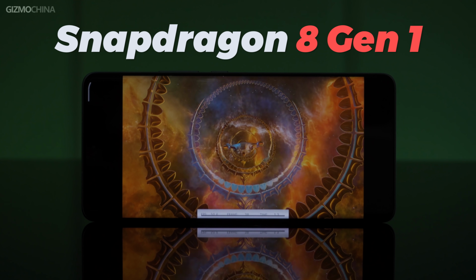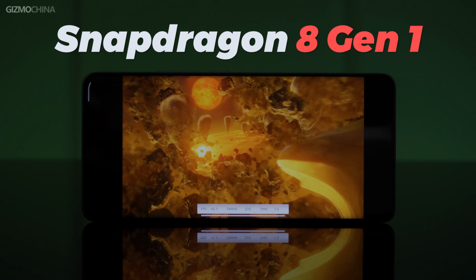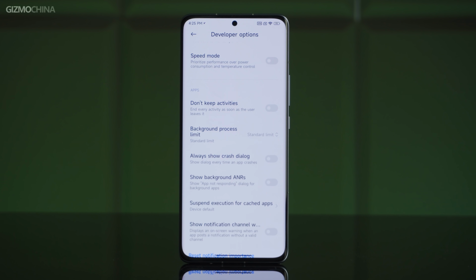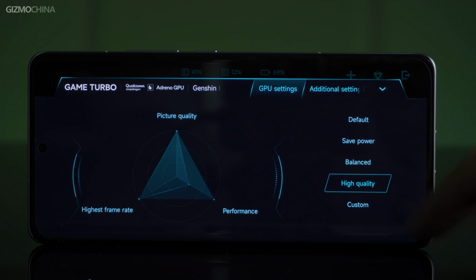We should all know very well how the Snapdragon 8 Gen 1 is performing this year. So, can Xiaomi tame this fire dragon? I must complain, this time Xiaomi has added a speed mode option in developer options. If you want to play the game with highest quality performance at full power, you need to turn on this option. Then turn on performance mode, and then go to the game mode to turn on high quality. We have turned on these modes for the following tests.